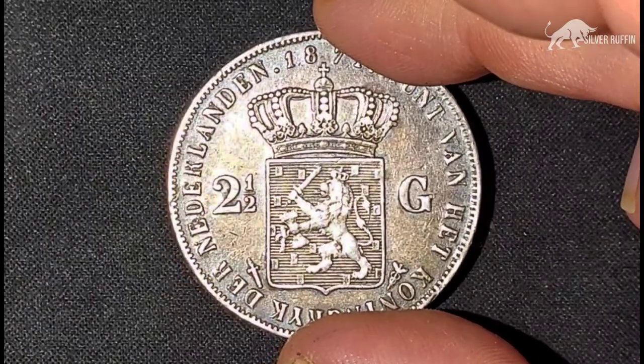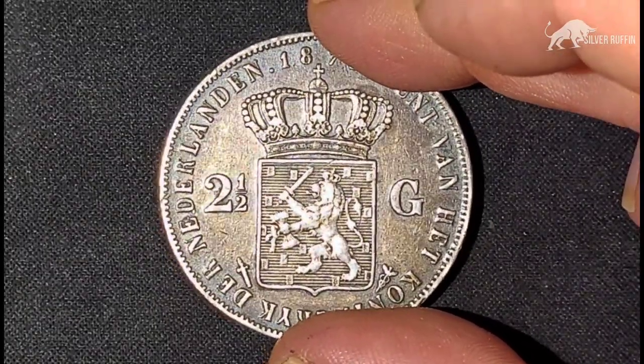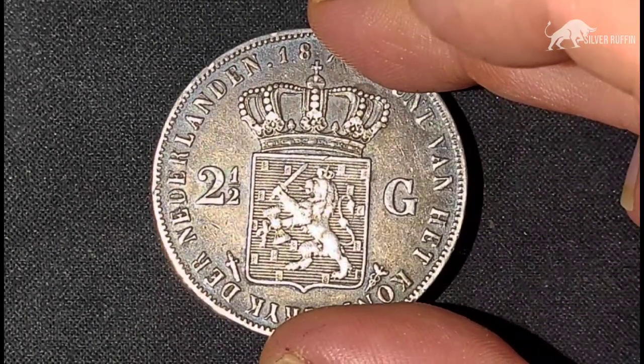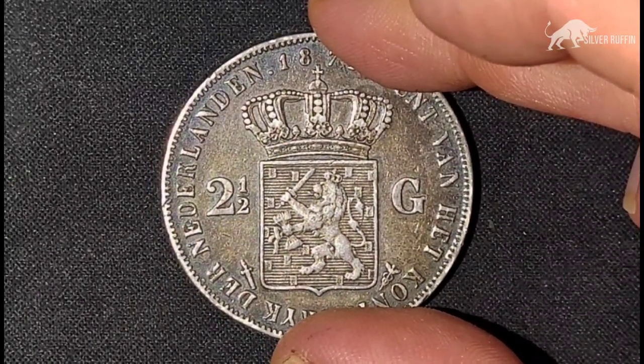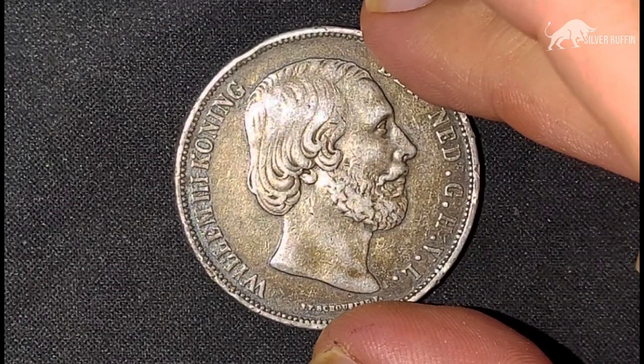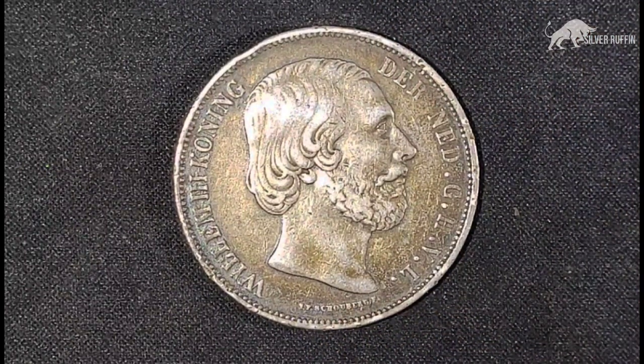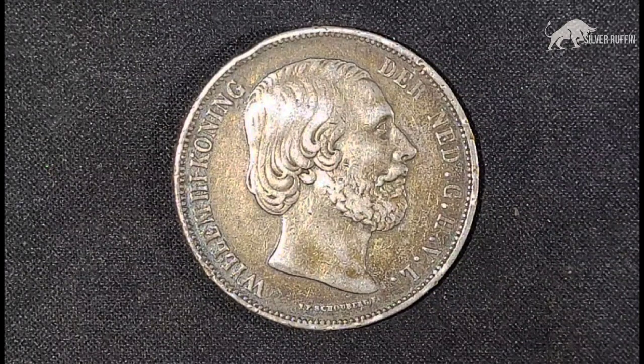The coin was issued from 1849 until 1874, value 2.5 gulden. Composition 94.5% silver, weight 25 grams, diameter 38 millimeters. On the obverse, we get to see King William III facing right. Script in Latin, lettering: William III, Koning der Ned. g.h.v.l. Schoesberg.